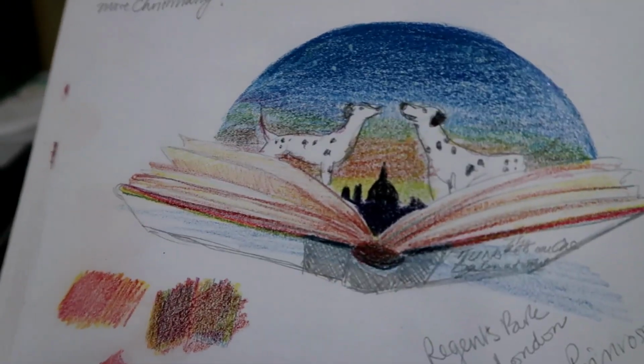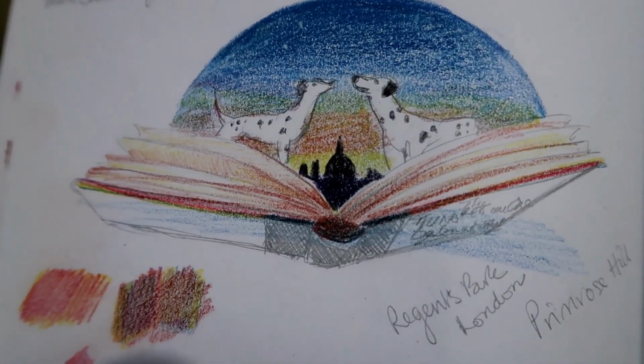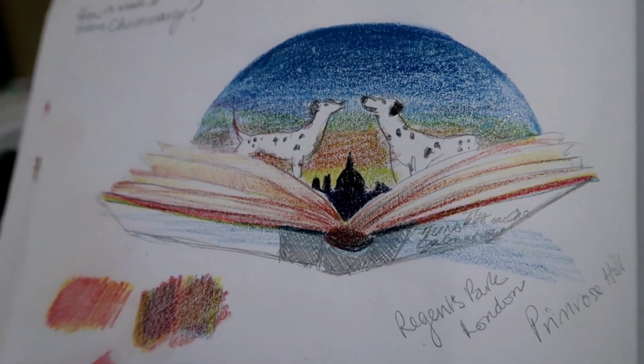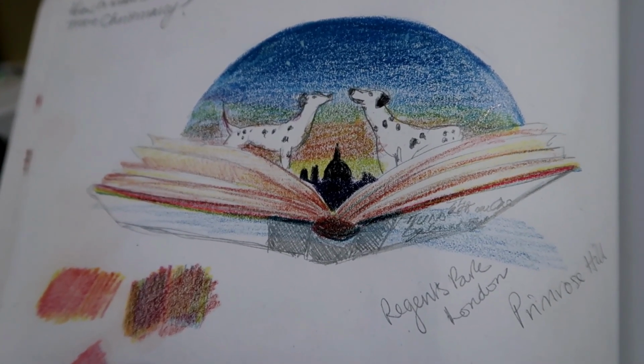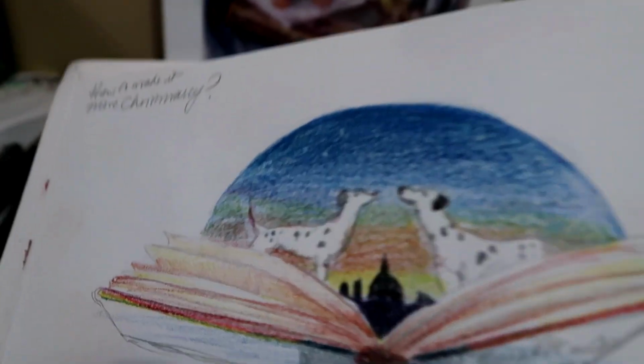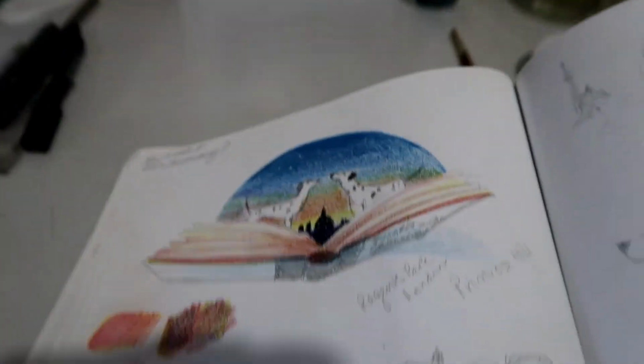So they were putting out the message, and then I thought I'd get a bit of the London skyline as it was in the late 50s. So the book was written or published in 1959, I believe. So yeah, and the Disney film came out in 61, so it wasn't long after.